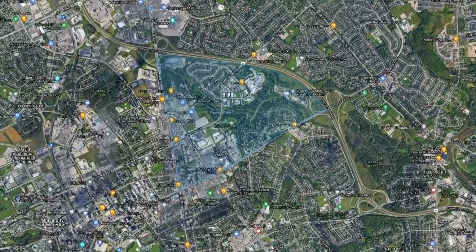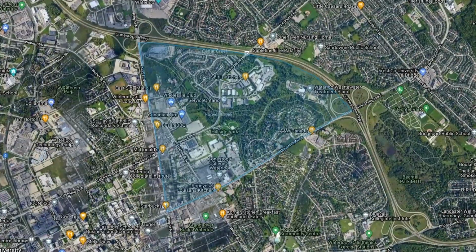So Glenridge, this is a large urban/suburban East Waterloo neighborhood bounded by King Street, University, and then the expressway to the north-northeast. Getting around this neighborhood is super easy. You've got almost instant access to the expressway via either King Street or University. You can get to the 401 from here probably in 15 minutes. Fantastic for living in Waterloo.